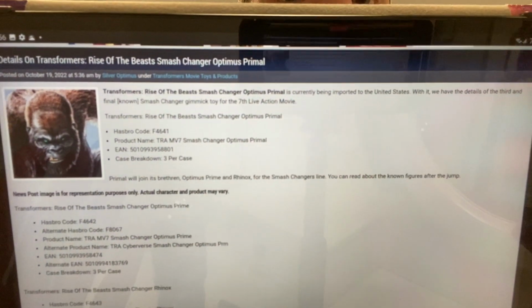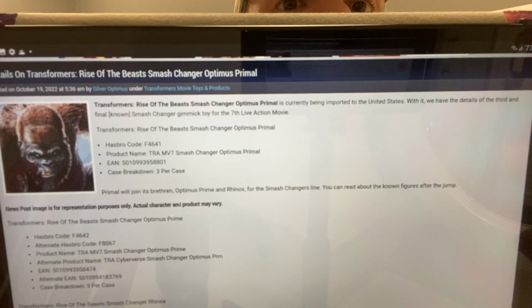You can see at the top one there, Smash Changer Optimus Primal. So unfortunately, no images of the toy at all yet, but it's obviously going to be something like the Optimus Prime, something really interesting by the fact that you can literally smash it to transform it. That sounds great, but no actual images of the actual toy yet, unfortunately.